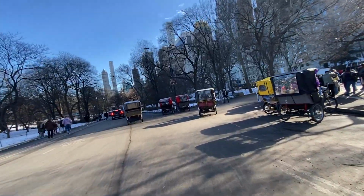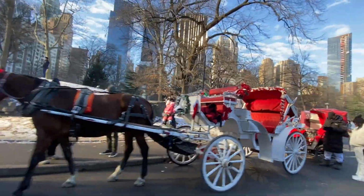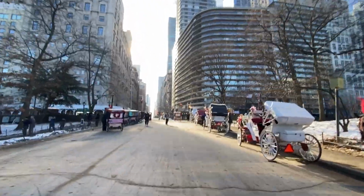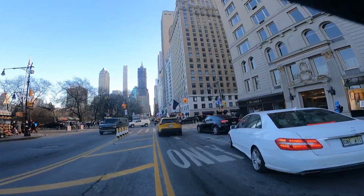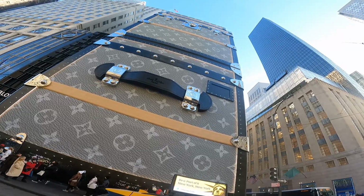After about 4 laps, I head out of the park. Right now my mileage is sitting at 36. I know it's going to be a little over 40 by the time I get home. I take 5th Avenue out of Manhattan down to the Williamsburg Bridge, and I pass a ton of tourists who are doing their Christmas shopping and Christmas sightseeing, as well as a ton of insane Christmas decorations.